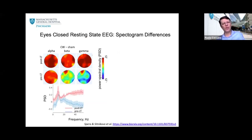interestingly, at a certain dose, we could have a significant potentiation of the EEG activity in these healthy subjects, especially in the gamma range, right after the photobiomodulation, here expressed with the red curve. On the Y is the power density of the EEG signal, and this is before the light.